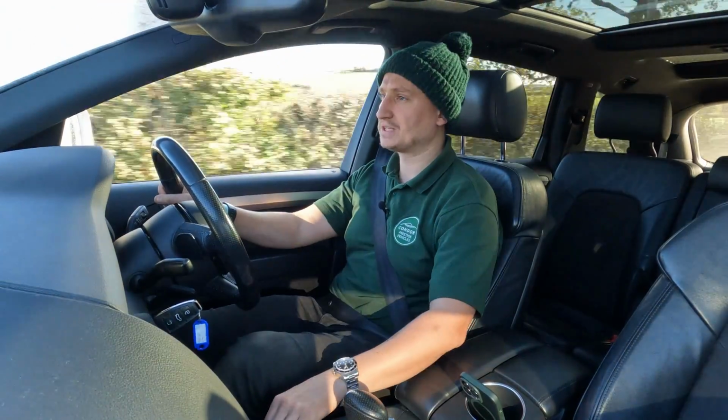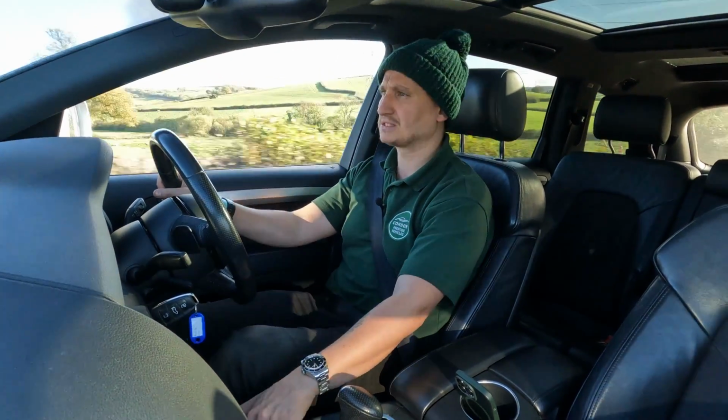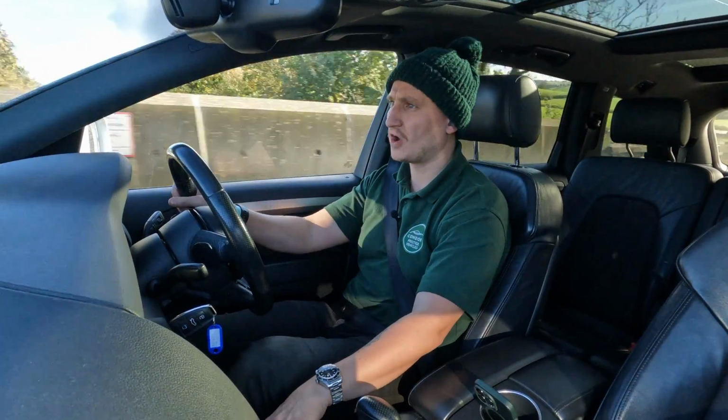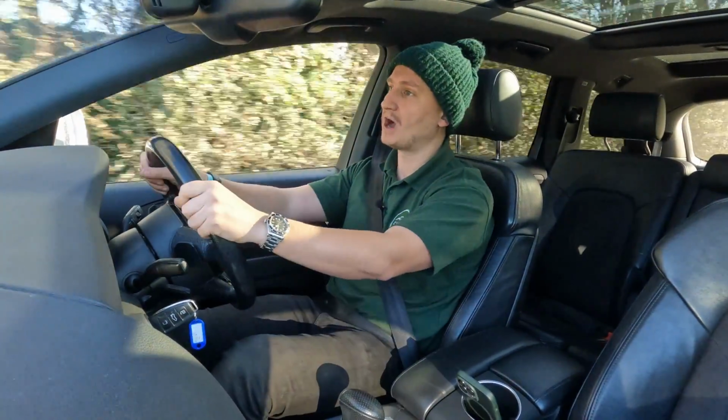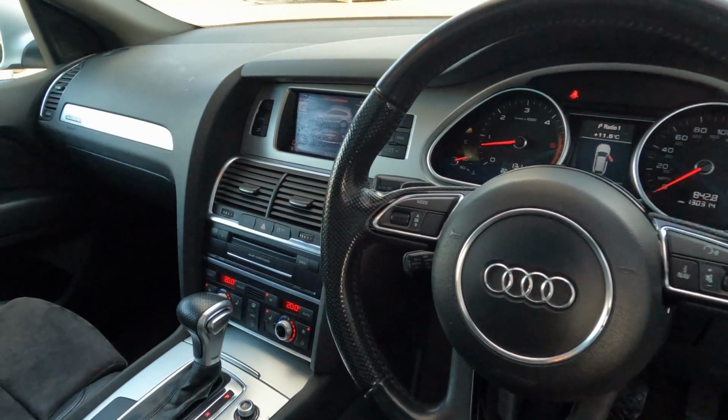As mentioned, it's got this brushed aluminium trim, which is actually quite an expensive option to have. I think it was a near enough £900 option to have this brushed aluminium trim. I mean, it certainly looks smart, but I'm not sure I'd pay that much for it.